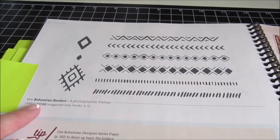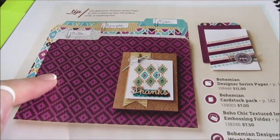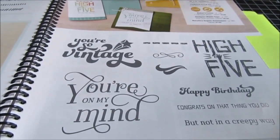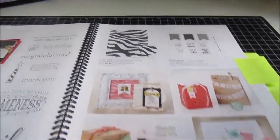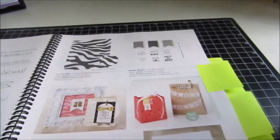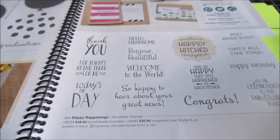Bohemian Borders is new. It has Designer Series paper and washi tape. The Thing That You Did is new. I like this one, You're So Vintage. This It's Wild background stamp is new. Happy Happenings is new.